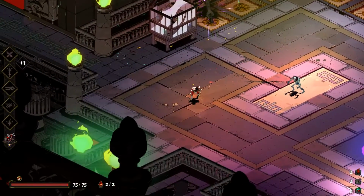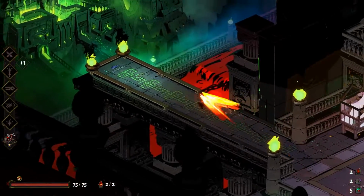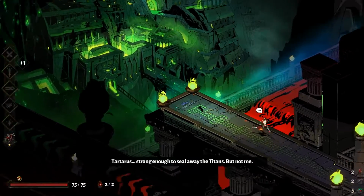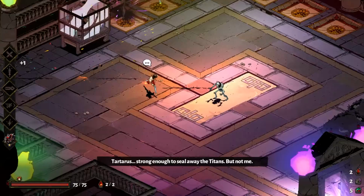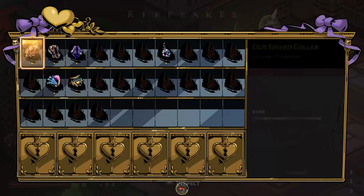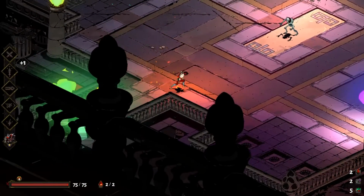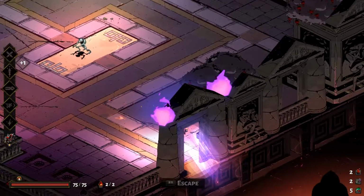Right now, as you can see, not much is different. Not much has changed here, at least in the House of Hades area. But a lot has changed out in the world. For example, there is now a new trinket to be found. And just, oh, so much.